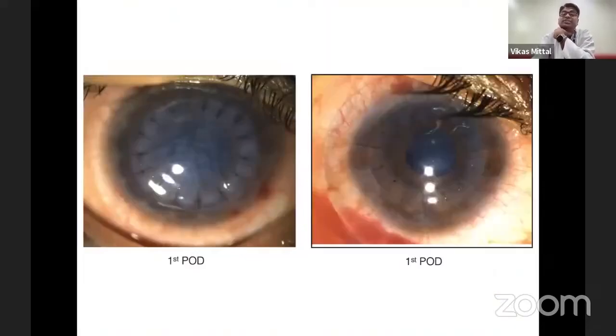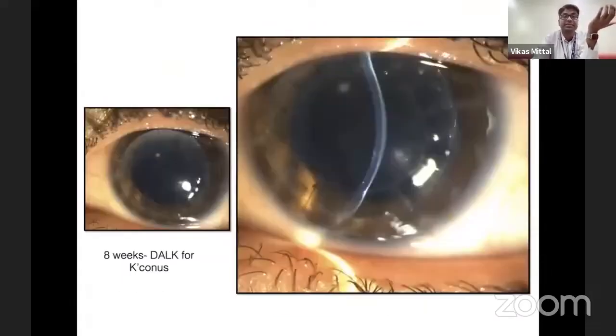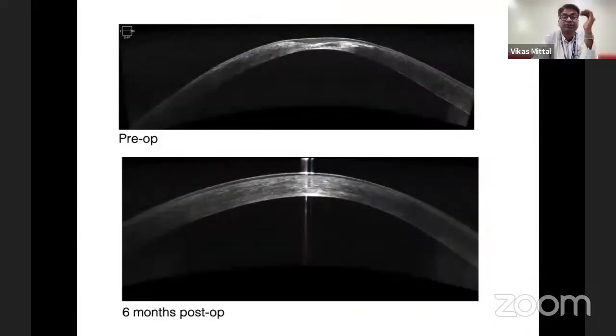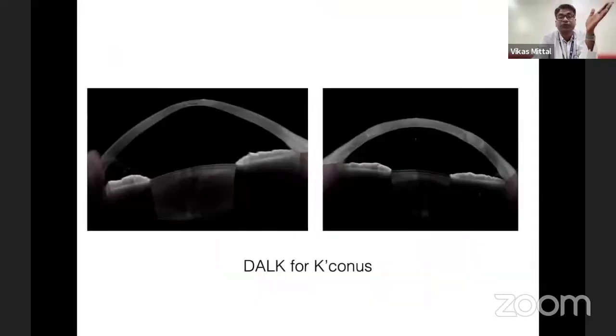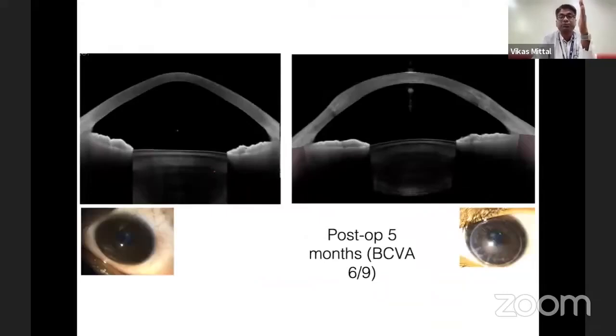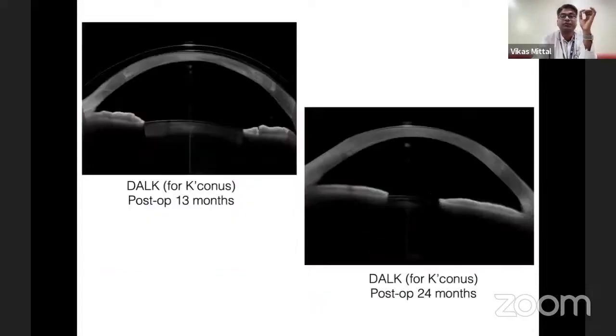The answer is no. Another first POD of manual DLK, I think it depends on what is the graft thickness when you are starting. If you have a compact cornea, the first POD will look something like that. Even though that edema clears off pretty fast, this is 2 weeks post DLK, 5 weeks, 8 weeks, and when you see even the OCT, you have to really work hard to see where is that interface and how much stromal fibers are remaining. And later, like 6 months, 1 year after that, it's very difficult to find out where is that interface.